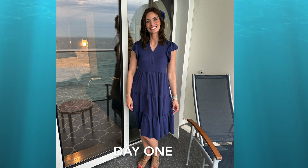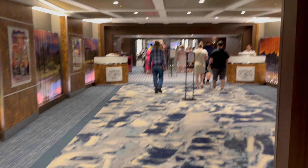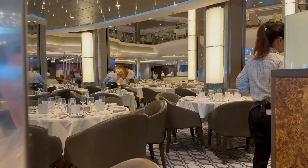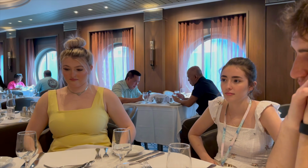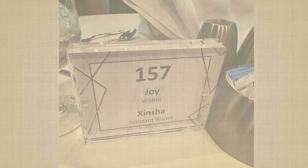For dinner on day 1, the dress code was casual, so I decided to wear this lightweight blue flutter sleeve dress and headed to the main dining room. If I haven't already mentioned, cruising together on this vacation is my hubby Scott and I, my son Caleb and his girlfriend Kayla, and my daughter Elena and her boyfriend Asher. We chose to do early traditional dining at 5.